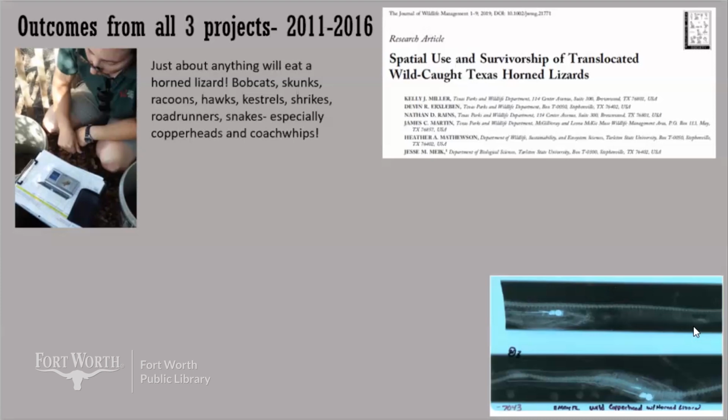So this is an x-ray of a copperhead that had eaten one of our horned lizards, and I brought it back to the zoo and got my transmitter back, and that animal now resides at the zoo. The landowner didn't want it back. I saved its life, but now it has to live at the zoo. Oh yeah, I certainly did.